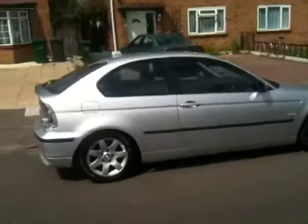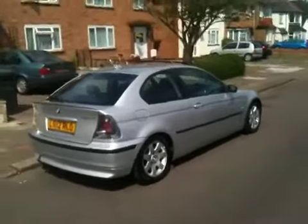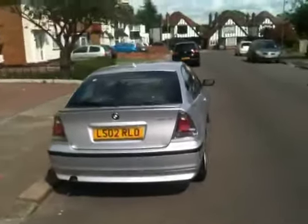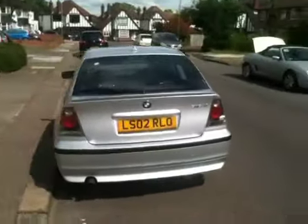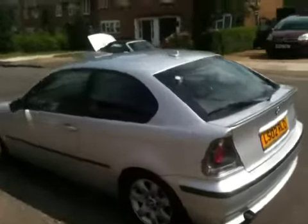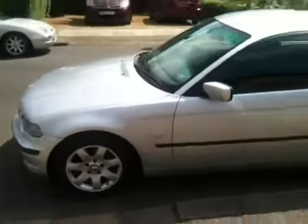The current owner who is selling it has had it since 2008, and it's currently on just over 150,000 miles, but it is in great condition. There are a few marks on it, which we'll come round to. The interior is absolutely lovely. It's got a great service history, and it will make somebody a very, very happy BMW owner.